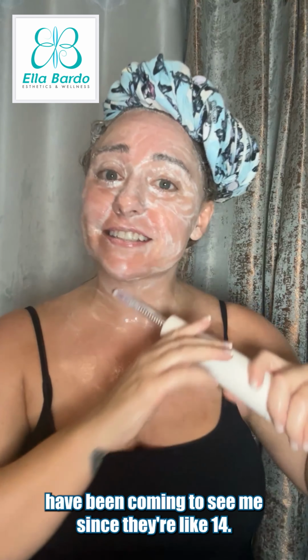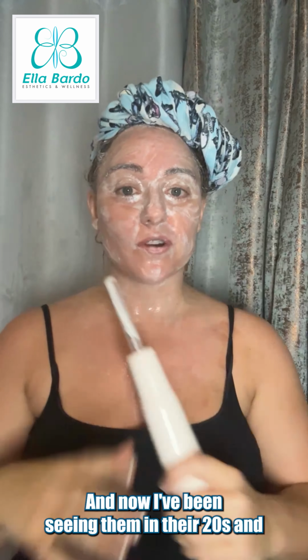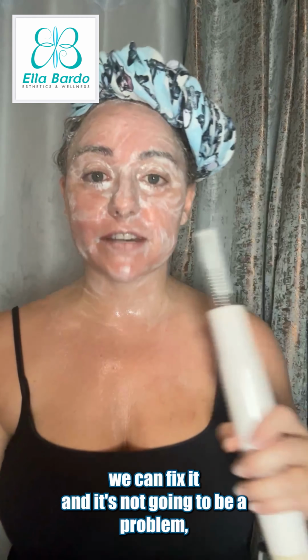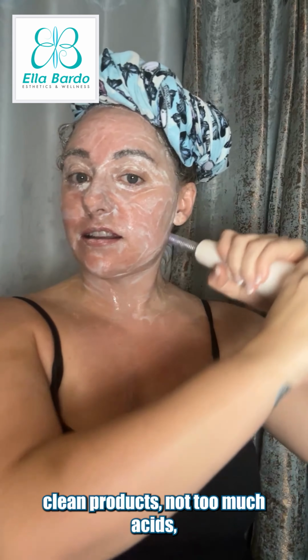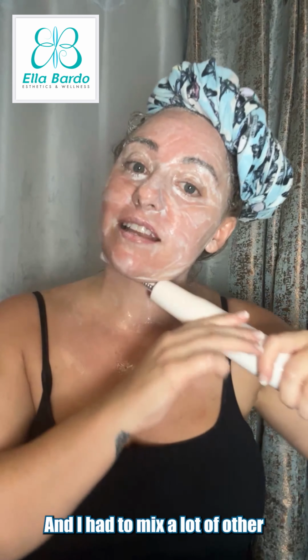Some of them have been coming to see me since they're 14, and now I've been seeing them in their 20s. And if you really nip it in the bud with the acne when they're young, we can fix it and it's not going to be a problem. Clean products, not too much acids, nothing too abrasive, like the Ella Bardo Black Label. And I like to mix a lot of other natural stuff too.